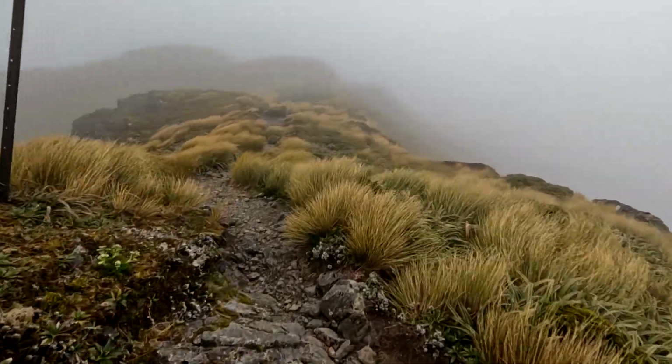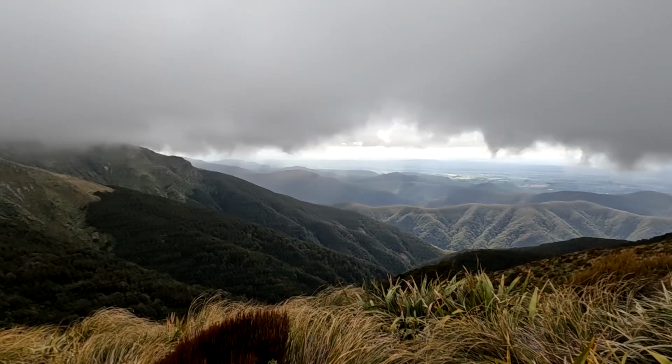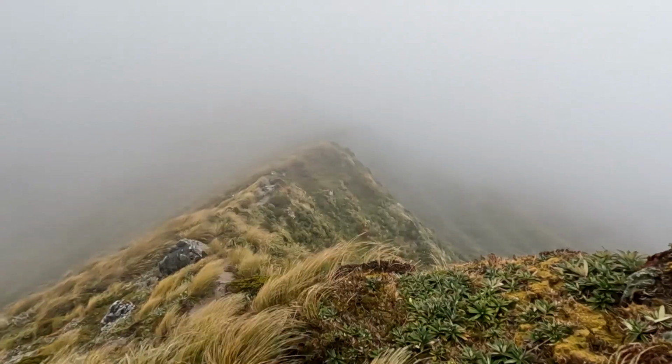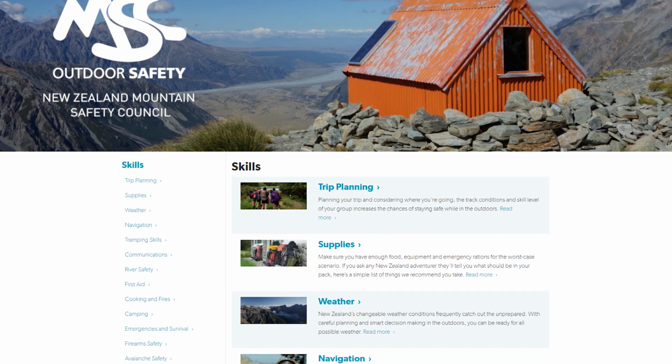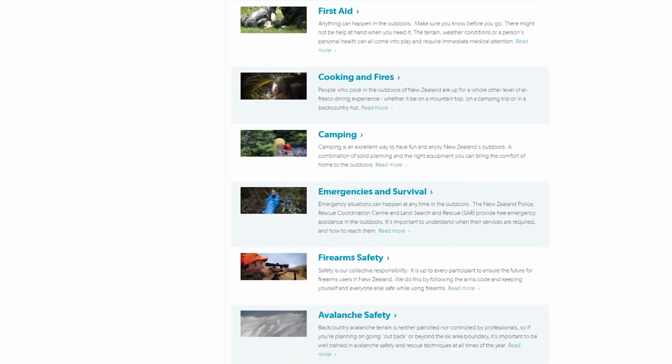The Tararua Ranges are notorious for dangerous and unpredictable conditions, with an average of 200 windy or rainy days a year. It pays to check the weather forecast, know your limits, and pack extra safety gear if you plan on tackling the Tararua tops. I recommend checking out the Mountain Safety website to learn more about how to safely plan and prepare for your adventures.